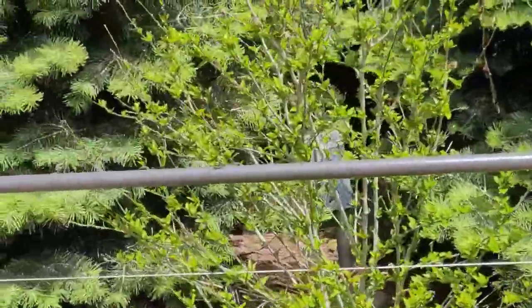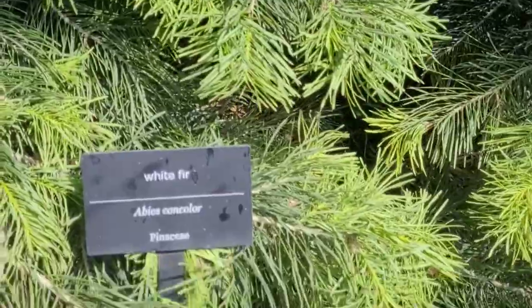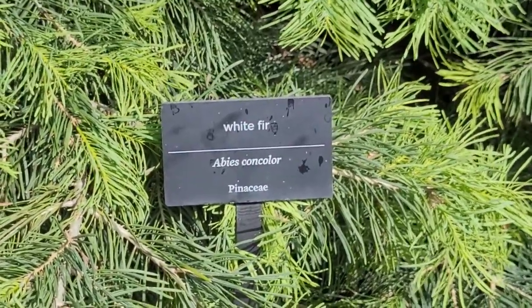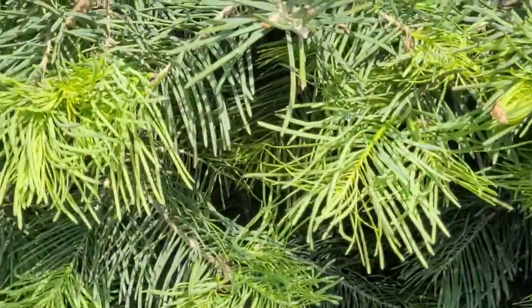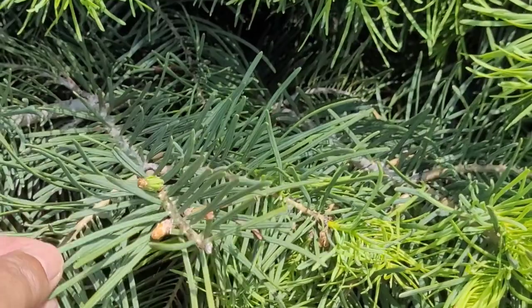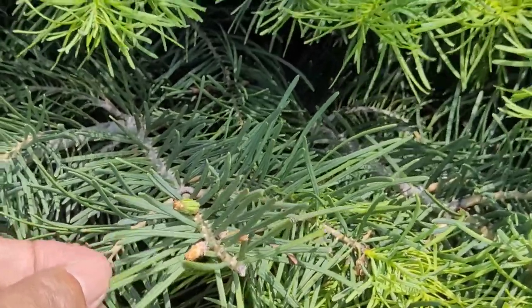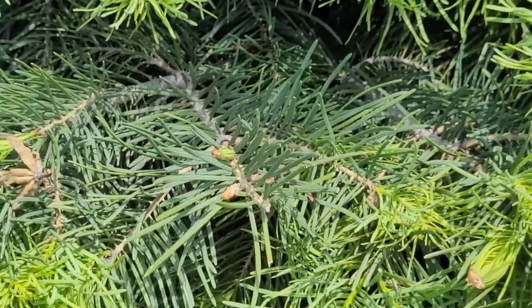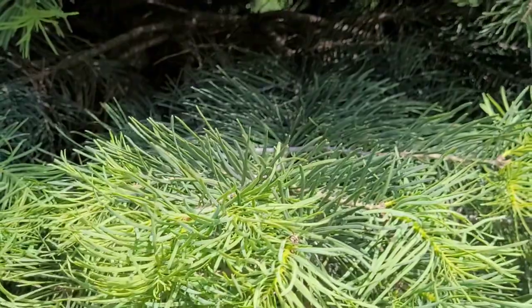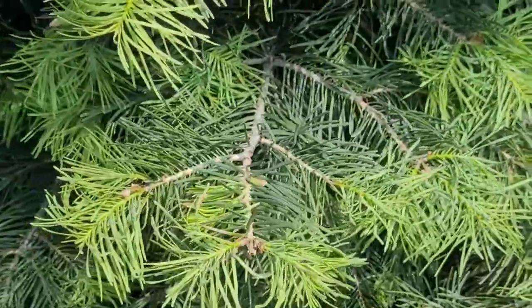There is also white fir. I am able to spot it or see it for the first time. This is white fir, Abies concolor. Very needle-like, but they are a bit linear needles, and they are more than 6-7 centimeters long, and they are borne almost all around the twig.